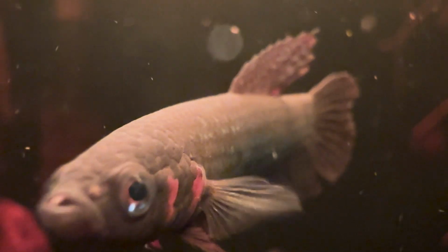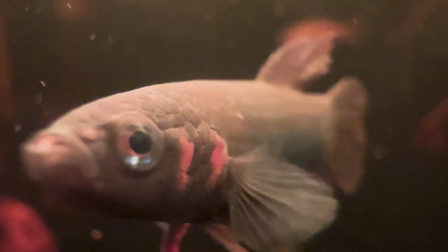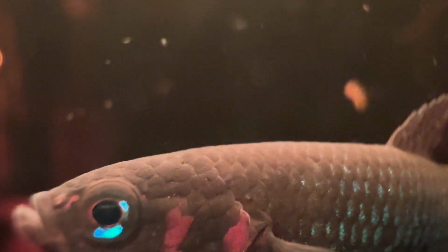Because daphnia, I definitely feed the most. Bloodworms is kind of like a treat. And then brine shrimp is just something to mix it up a little bit. So that's kind of what I do with the frozen foods.